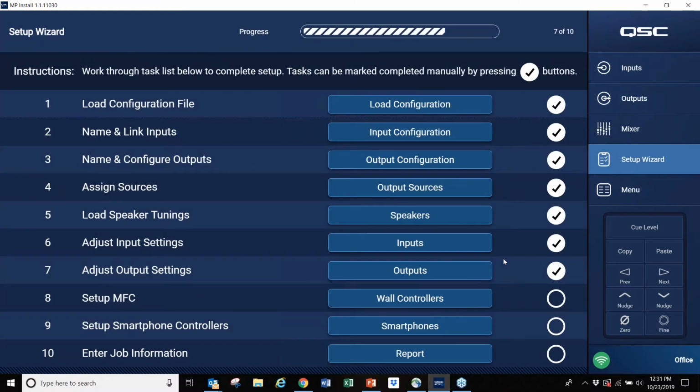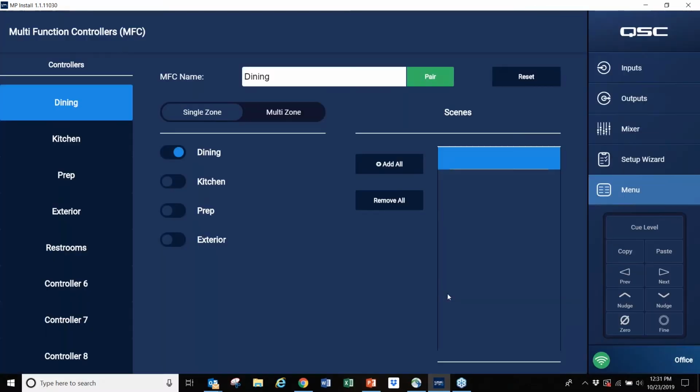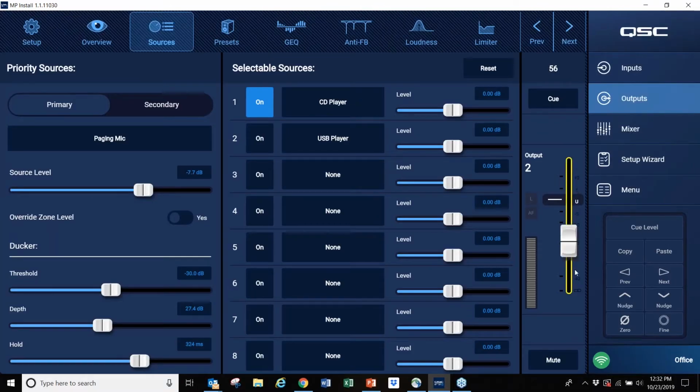Now, the last couple of things I would want to do is set up wall controllers. In this case, I can select and name a zone. So maybe this wall controller is being put into the dining room. Great, I want it to function for the dining room. So I'm not going to select kitchen, I'm going to select the dining room. By selecting that zone, it automatically gives me the volume and sources that I have available to me for that dining room. If I select a different zone, it's going to be whatever was set up for the kitchen, as an example. So if I go to kitchen, I can see that in the kitchen, it was these two, and here's my 0 to 100%, which was actually set in my setup.